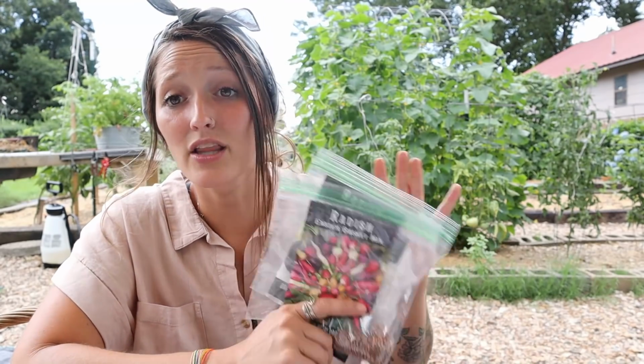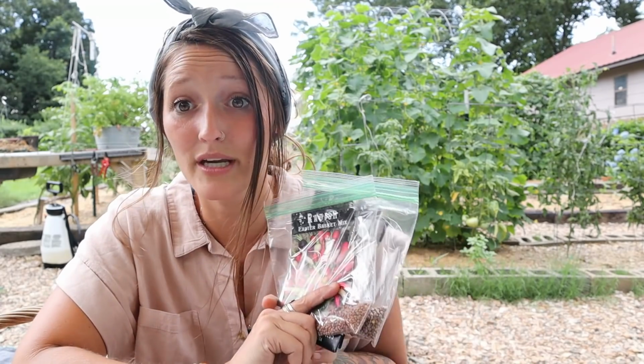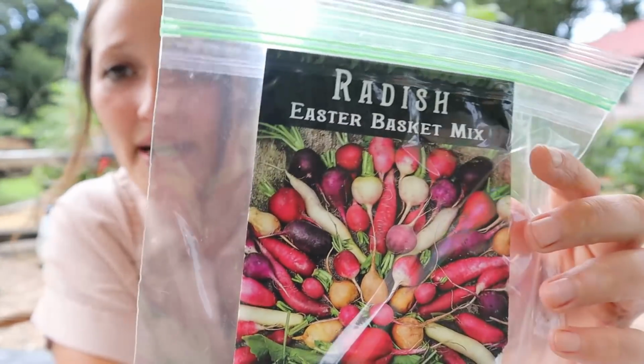For me, a lot of these will probably be going in the tunnel, and I'll be buying bulk, and I will also be growing a lot of these in the backyard. I really want to learn how to ferment radishes. My friend is fantastic at fermenting all things, so I'm hoping maybe I can talk her into helping me. But this is the Easter basket mix.